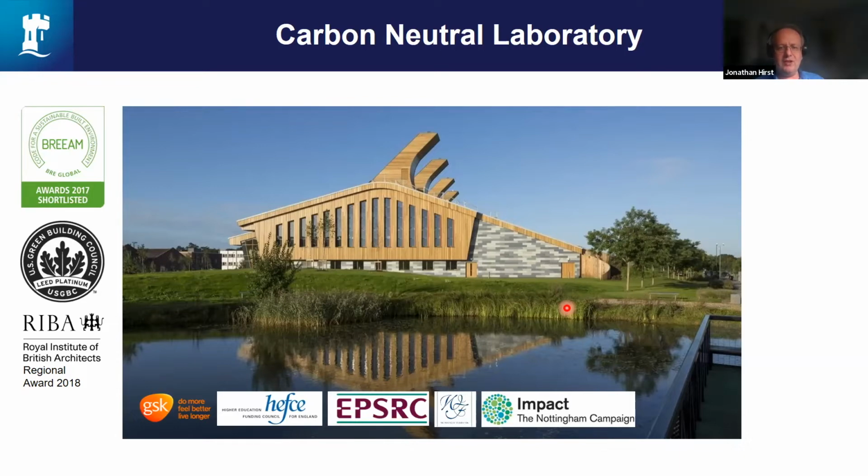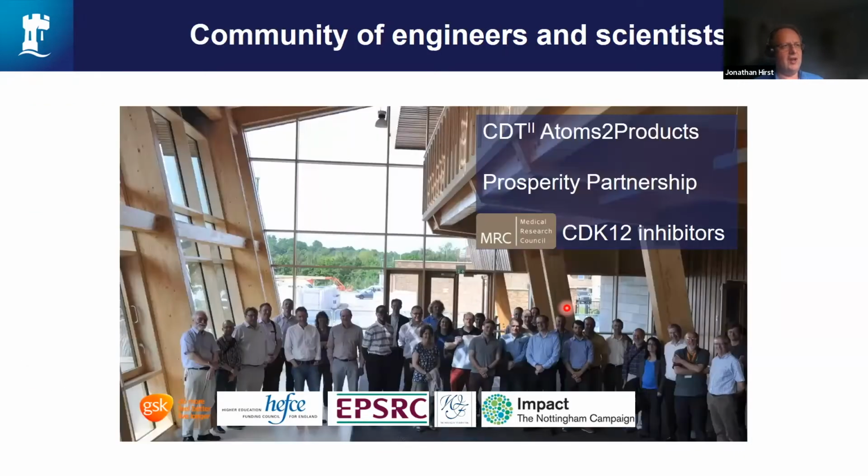Just as important as the building itself, iconic though it is, are the researchers within it. And we have a number of constituencies who are very receptive to sustainable chemistry, including a centre for doctoral training. So it's a graduate programme funded by the UK funding body EPSRC on sustainable chemistry. We're involved in a prosperity partnership in collaboration with GlaxoSmithKline and colleagues at Nottingham and the University of Strathclyde and other drug discovery activities. So we want to persuade these various cohorts of chemists, synthetic chemists, that some of these computational tools will be useful in their day-to-day life, make life easier for them, and also encourage them to move to more green and sustainable practices.